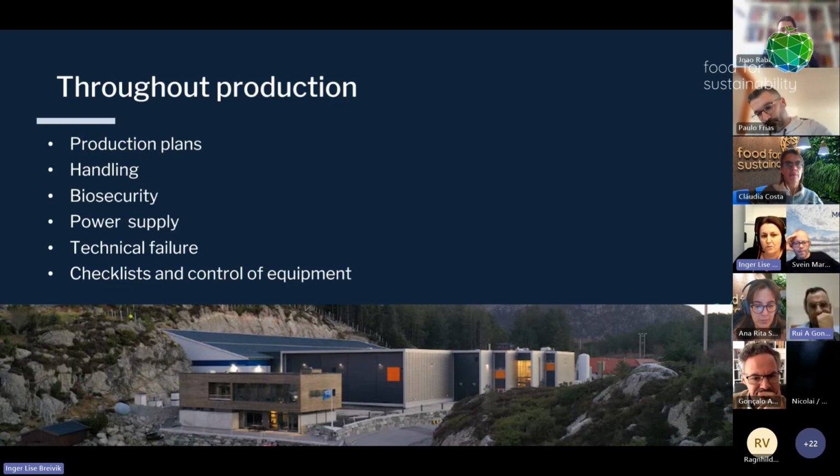Handling: focus on gentle handling in all operations, moving, grading, vaccination of the fish, and you have to be really careful with the mucus layer. This must be preserved. So the equipment in the different sites must be customized.